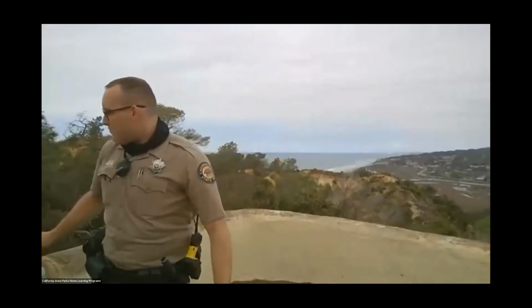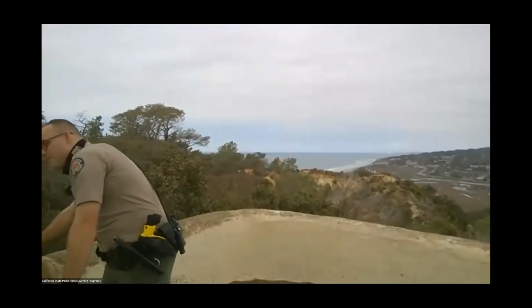And being here in California, we have climate change going on, so the marine layer really isn't as common as it used to be. And being in a drought, it's very difficult for the tree, and it has to do whatever it can to make sure that it gets its resource.